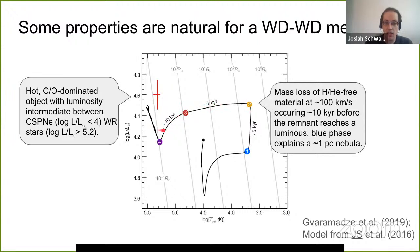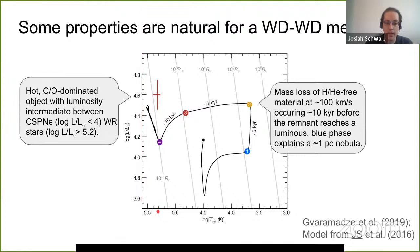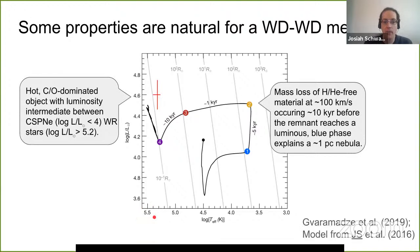And this calculation, again, predicts the presence of a hot blue object inside such a nebula. And it predicts that it should have a luminosity that's intermediate between other sorts of stars we know. So there are Wolf-Rayet stars from massive stars, but they are at luminosities up here. And there are also stars from normal planetary nebulae, but they have luminosities, say, down here. And so the object in the center of the nebula actually fits pretty well into this picture of being a merger remnant.